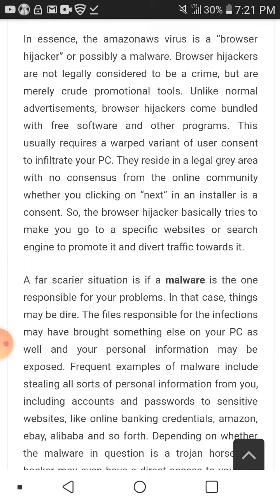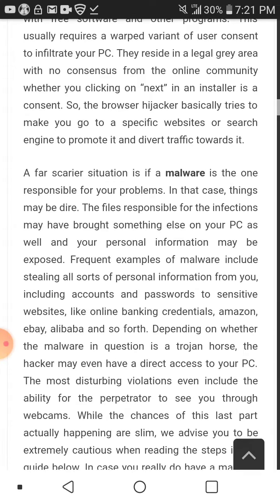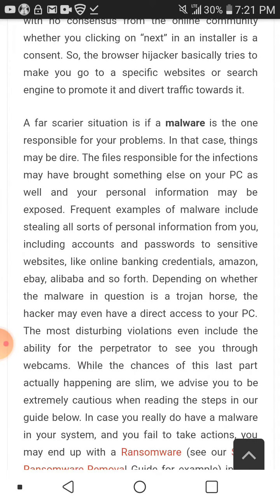Depending on whether the malware in question is a Trojan horse, the hacker may even have direct access to your PC. The most disturbing violations even include the ability for the perpetrator to see you through webcams. While the chances of this last part actually happening are slim, we advise you to be extremely cautious when reading the steps in our guide below.